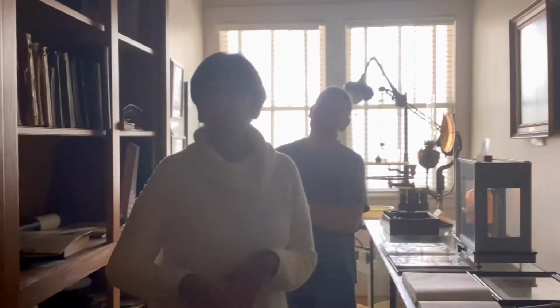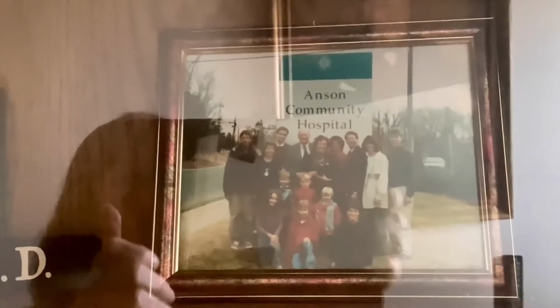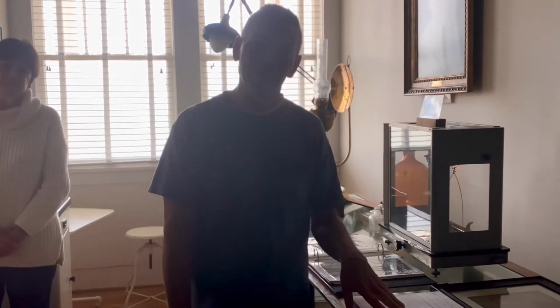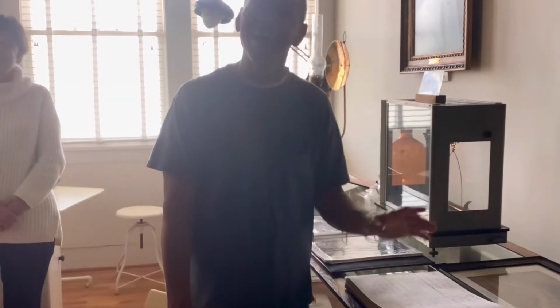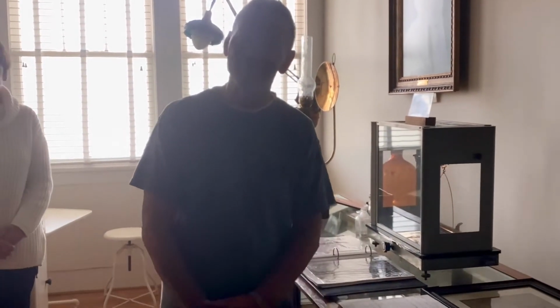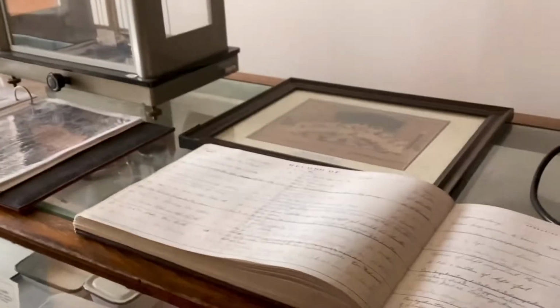Okay. So, Dr. D.W. found this book fascinating that we found in here. It's a handwritten record of operations, and I found my name in there from where I had my appendix taken out when I was 11 years old. Oh, wow. Yeah, so again, everything kept by hand. And who his anesthetist was.